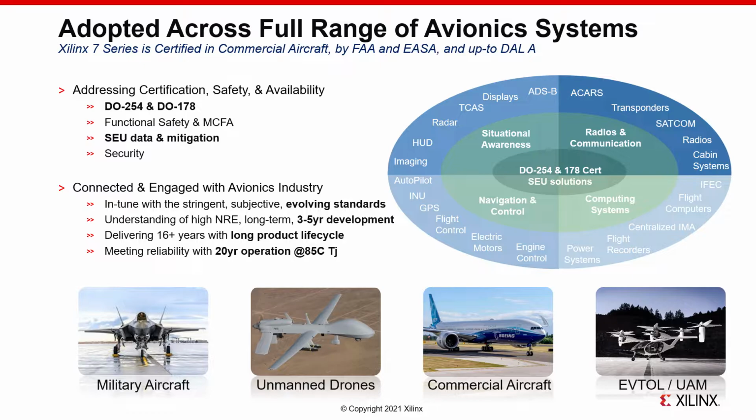Today, Xilinx has been adopted across a full range of avionics systems. We have 7 series products that are certified in commercial aircraft up to DAL A, approved by the FAA and EASA. Like I mentioned, our core focus is the certification piece and the SEU piece. However, we do have other system architecture solutions within aerospace and defense, like for instance radar, MILCOM, public safety communications, SATCOM. Those application areas are utilized within aircraft applications, and we do have some system level architecture teams focused on those areas that we can leverage here.